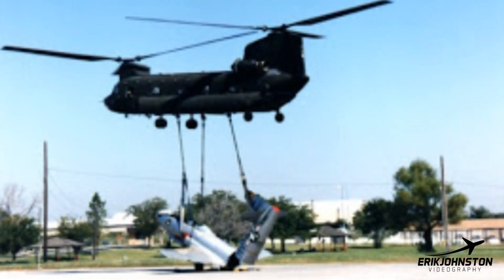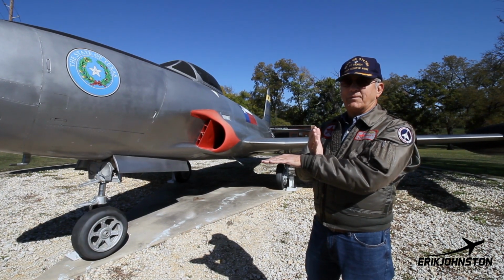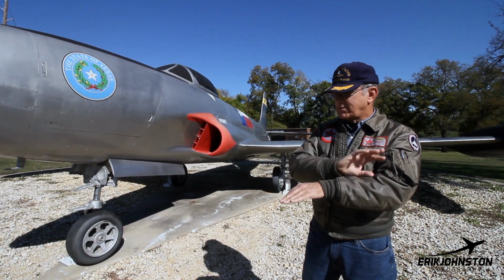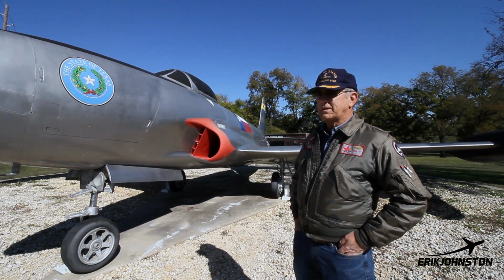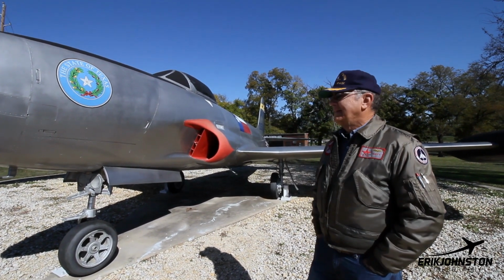And they dropped it, and that's how it ended up, and everything was just fine until they brought the Chinook back to recover their harness. And when they were landing, it blew the tail section all the way across the parking lot, and there it sat. So it was supposed to be on display here for the opening ceremony, which was only a few weeks away.